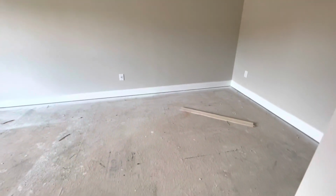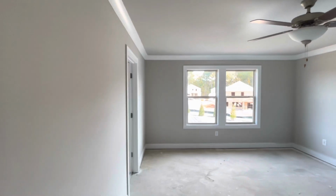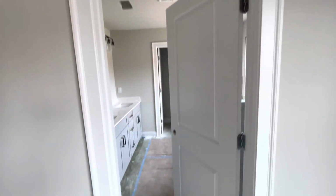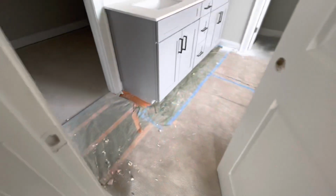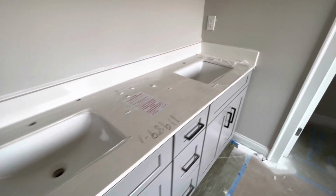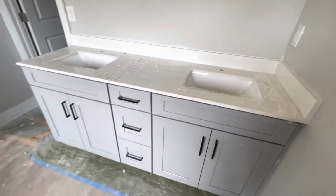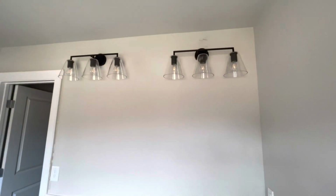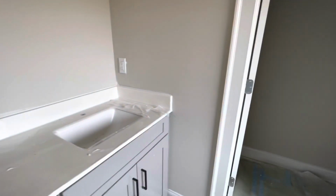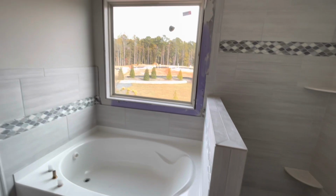So, paint. We went with the Sherwin-Williams Agreeable Gray color. So, if you're wondering, it's Agreeable Gray. Okay, and the granite countertops are in here. No, I'm not granite, quartz, I'm sorry. Quartz countertops. Also the two lights. Oh my goodness, this looks amazing. Look at this. This looks amazing.